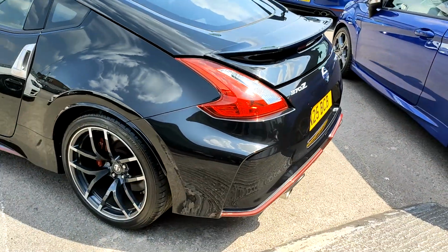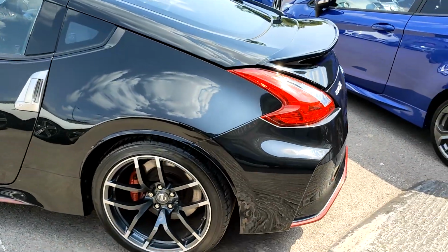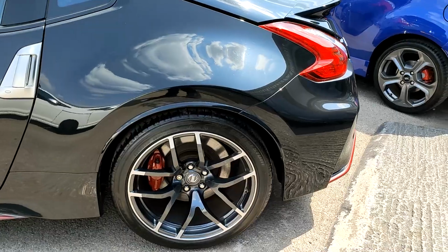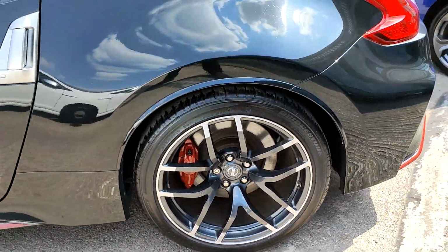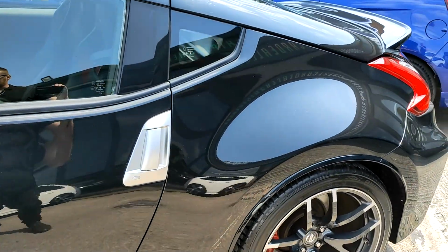As you can see, nice straight lines, no dents, no dinks, free from any damage. It's another diamond cut alloy wheel for you. It's just a really good looking car.